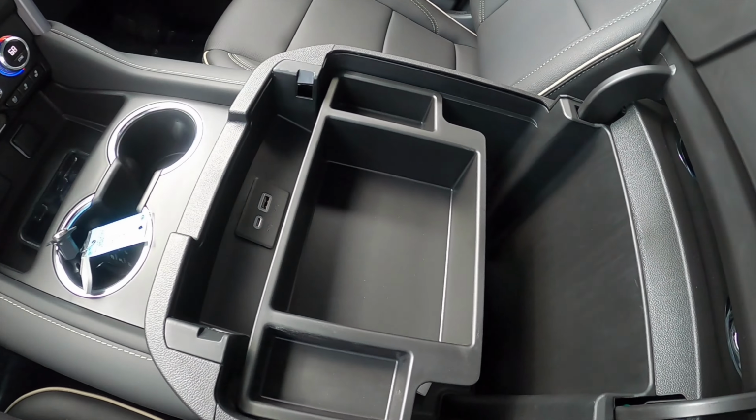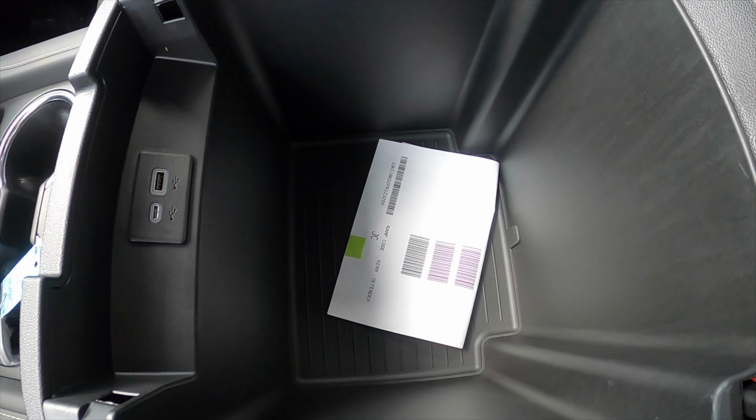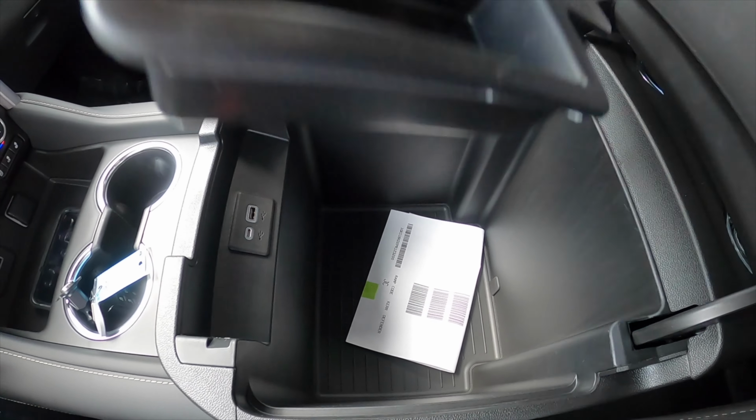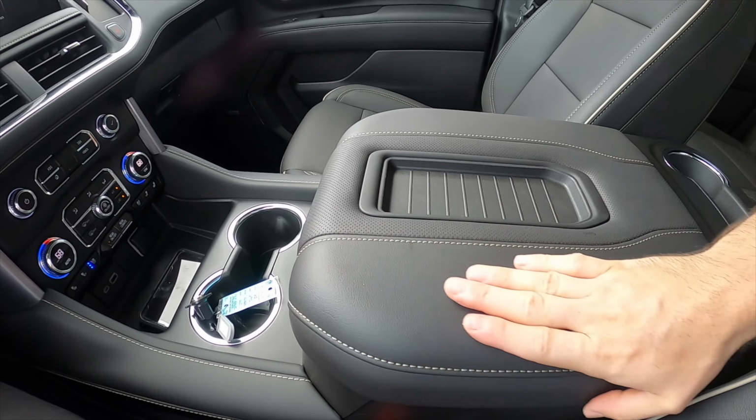Open up inside. You got a storage tray that you can slide back and forth, pick it up, USB-A and USB-C, and this is a huge storage pocket. You could probably fit a large pocketbook.